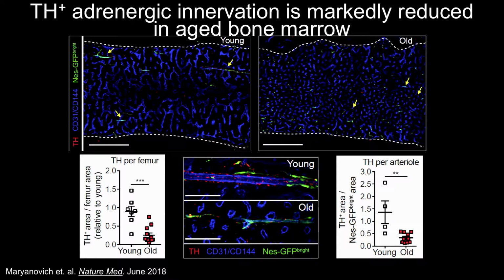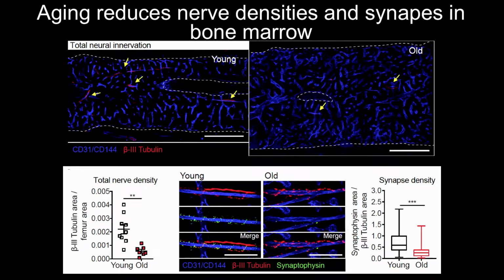What was remarkable, coming back to innervation and the role of nerves, is that if you quantify innervation and sympathetic nerves by staining with tyrosine hydroxylase, you can see a significant reduction in these TH-positive nerve fibers in the bone marrow. But also, even if you measure per arteriole, you have a significant reduction. And that's confirmed with other markers.